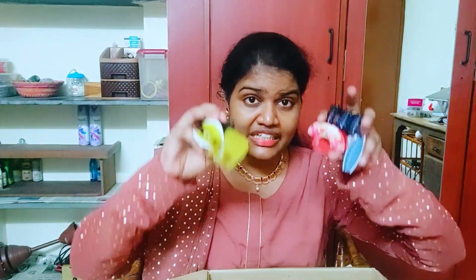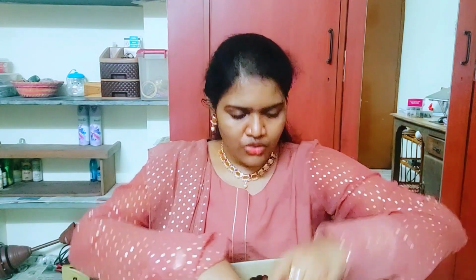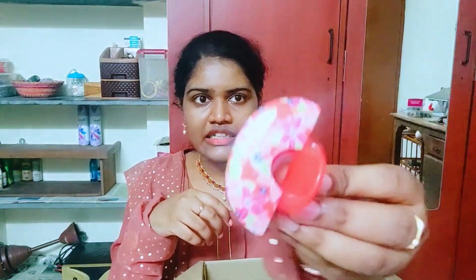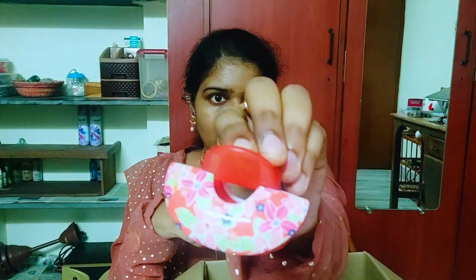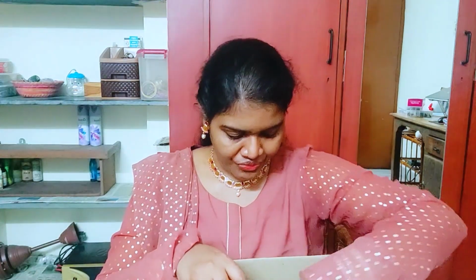The third product is clips, because I have got so many catch clips. One by one, I'll show them. First one is an orangish colored catch clip. It's so shiny, and the price of this is 78 rupees.